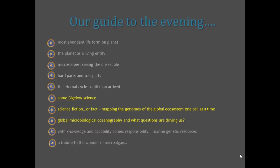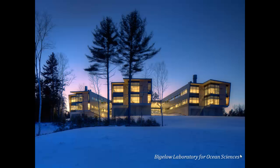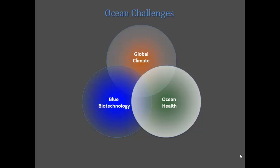Okay, so now I'm going to go on to talk a little bit more about what Bigelow is doing with these marine phytoplankton. These are the laboratories that Andy mentioned in his introduction for me. And we like to think of the science that goes on at Bigelow as being sort of global in scope and interdisciplinary in nature. So we're working on issues of the entire climate system of the planet. We think about the relationship between climate and the health of the oceans, particularly these microbes that live in the world's oceans. And that has an intersection with something called blue biotechnology.